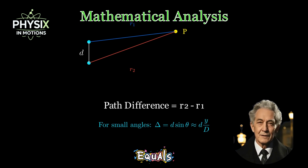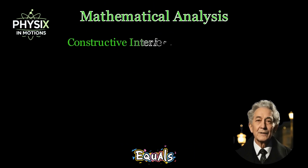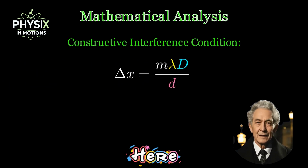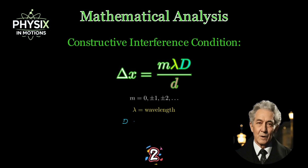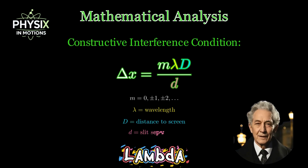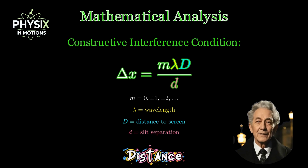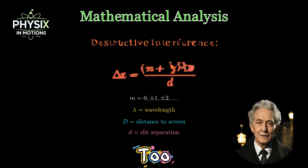When the path difference equals a whole number of wavelengths. Mathematically, delta x equals m times lambda times D, divided by d. Here, m is the fringe order, 0 for the central maximum, 1, 2, and so on. Lambda, wavelength. D, screen distance. d, slit separation. But darkness has its equation too.